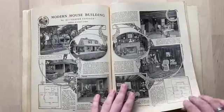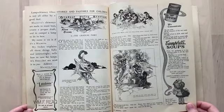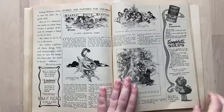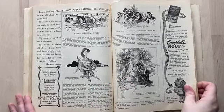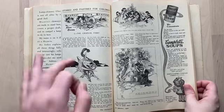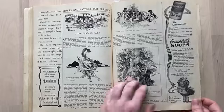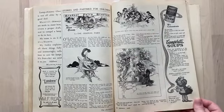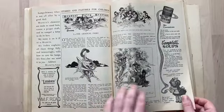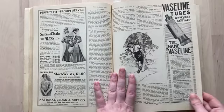Modern home building. Oh, and here we get to the ads. All right, so the ads are some of the most interesting parts of the magazine because you can get to see what people were buying and how they were being sold to. We have a Campbell's soup ad. Wow. Gradual fairy stories. Cute. Vaseline tubes.